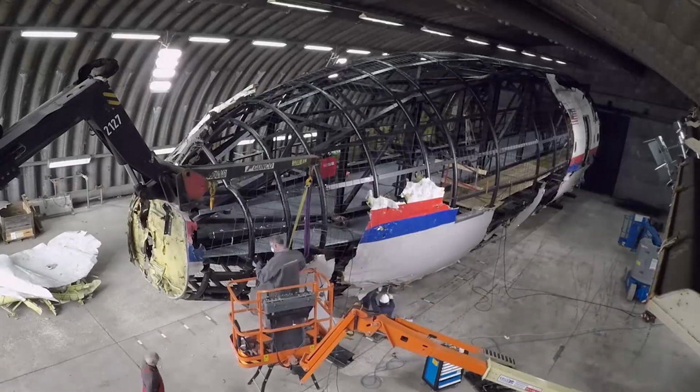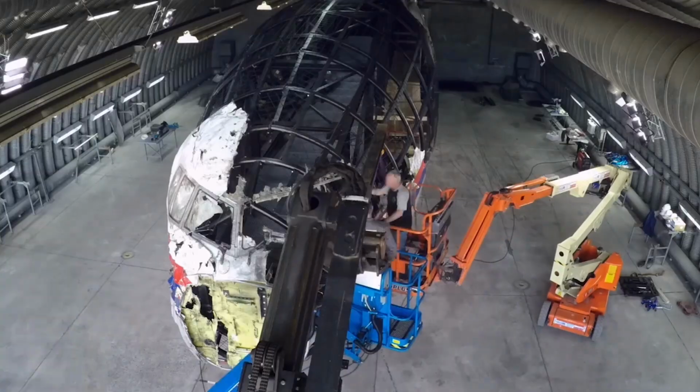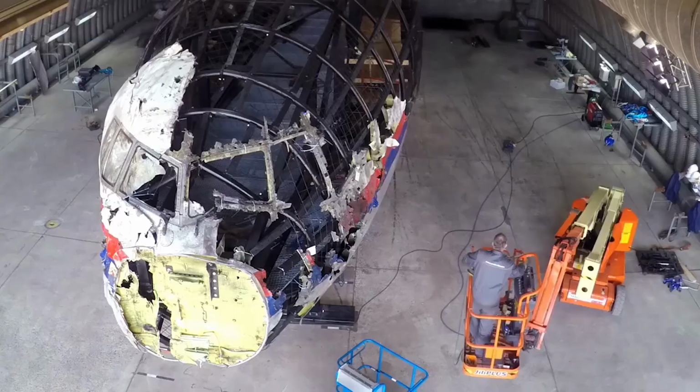This reconstruction was made to validate and visualize the results of the investigation. It shows the overall picture and places various parts and damages in their context.